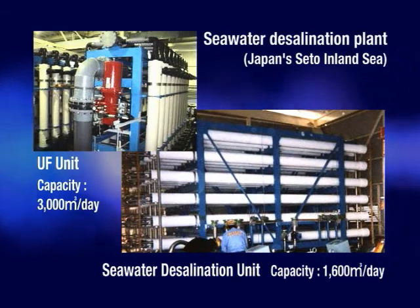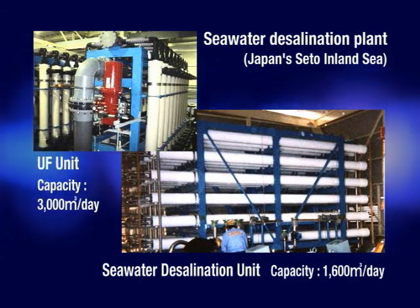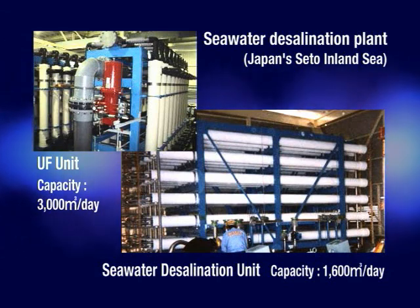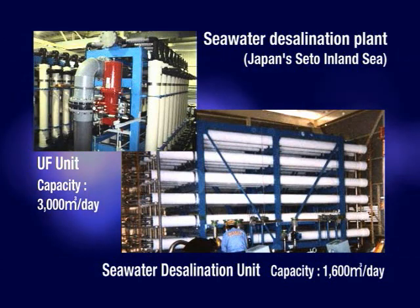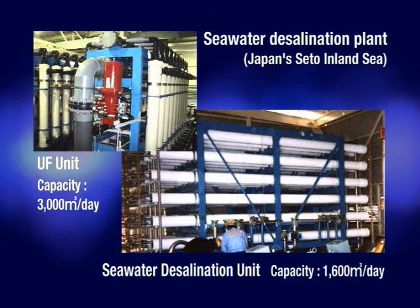In the seawater desalination plant built for Japan's Seto Inland Sea, PVDF hollow fiber UF membranes are used for the pretreatment for RO membranes. Both UF and RO membranes are provided by Toray.